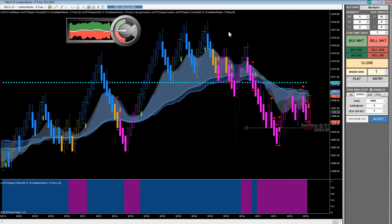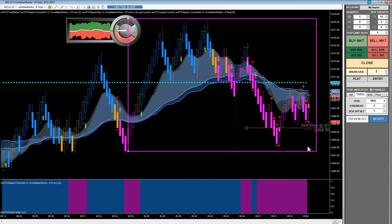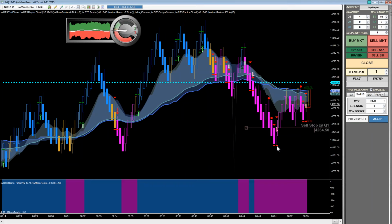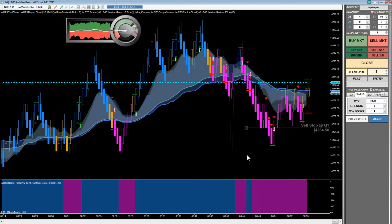Just as before, though, we're still within this really, really big trading range, right? So trading is tough. The market's confined to this region here. Any type of signal inside here, it's going to be very difficult to trade. Cancel that.